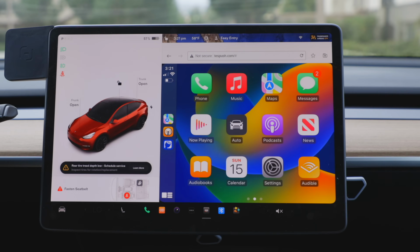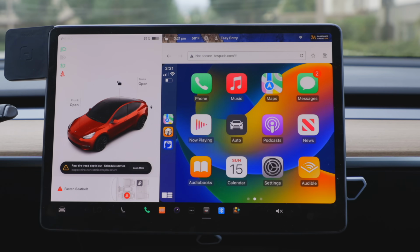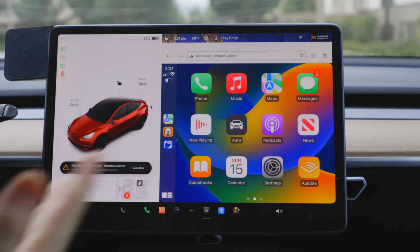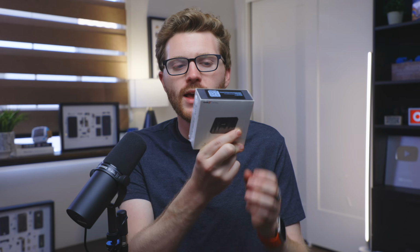Of course, it wouldn't be a Tesla accessory video without a CarPlay mention, because I always get questions on, hey, how do you add CarPlay to your Tesla? If you're looking for a plug-and-play solution to do that, the best accessory I could recommend is this. It's a box from Carlinkit, the T2C, literally a plug-and-play solution.